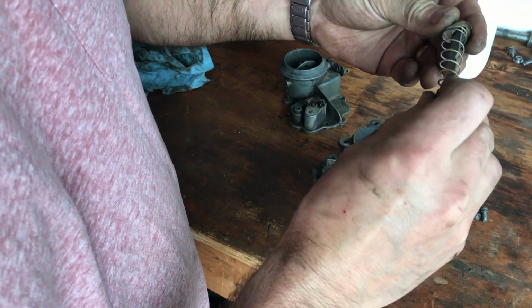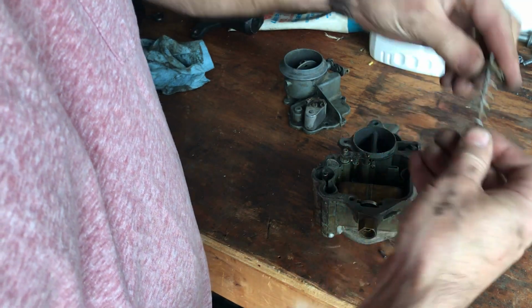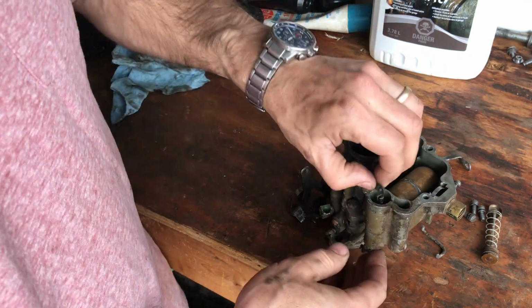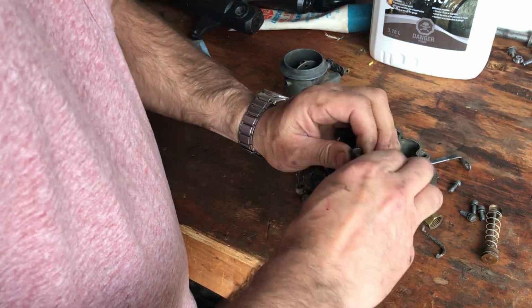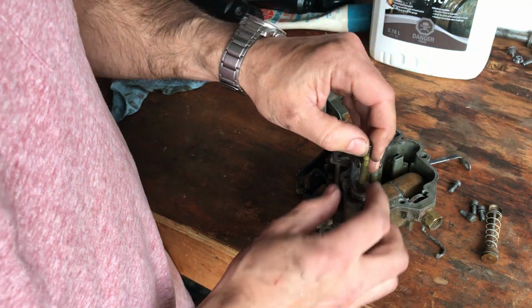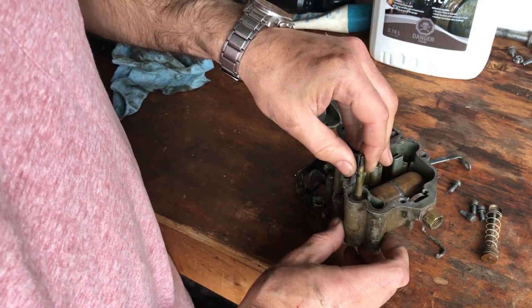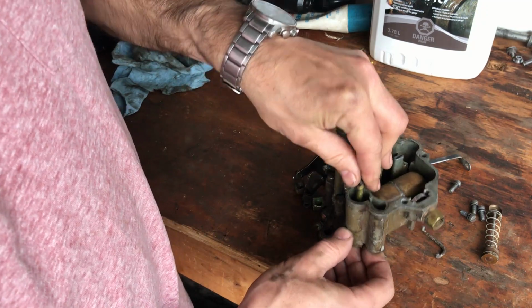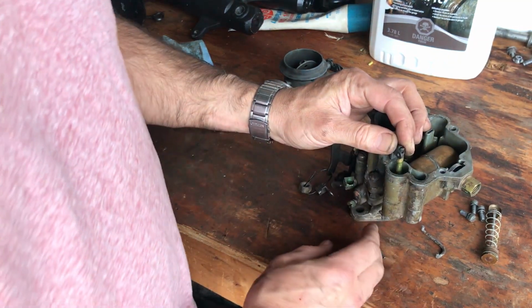This particular carburetor has another pump on it as well. It has to do with the, over here on this side. I'll show you another one here. Another leather cup. This one, as you open the throttle, it actually comes up and lifts up, and when you let the throttle go, it slowly goes down. What it's doing is preventing the carburetor from stalling.